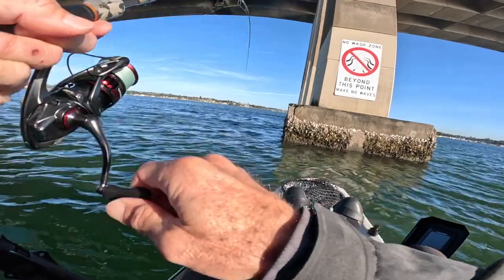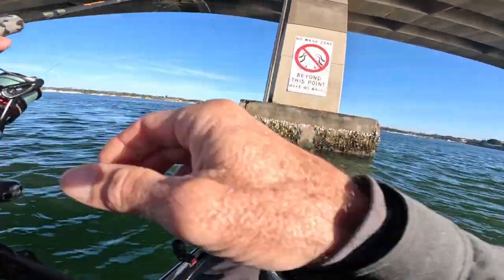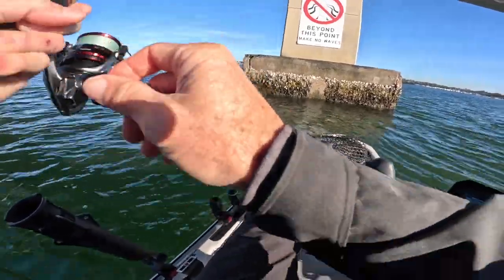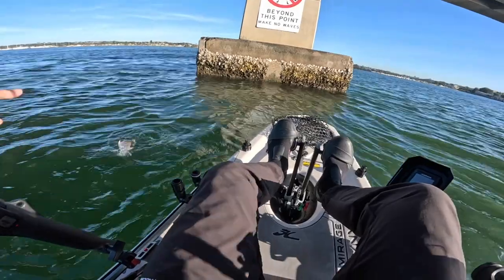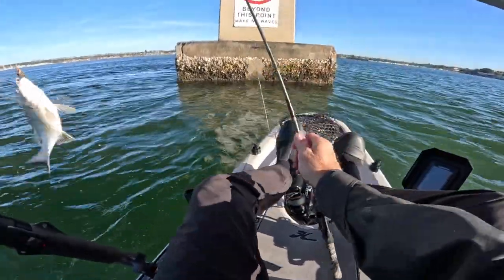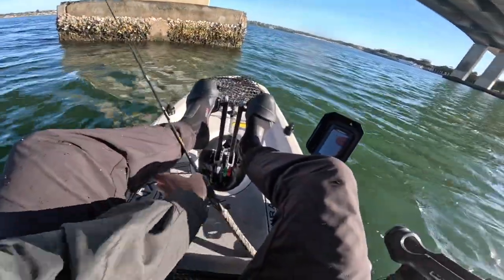Okay, cranker crab. What have we got? Little small brimbos. Okay, I've just moved to a new pylon here. He's only a little guy, but first bream on the cranker crab.